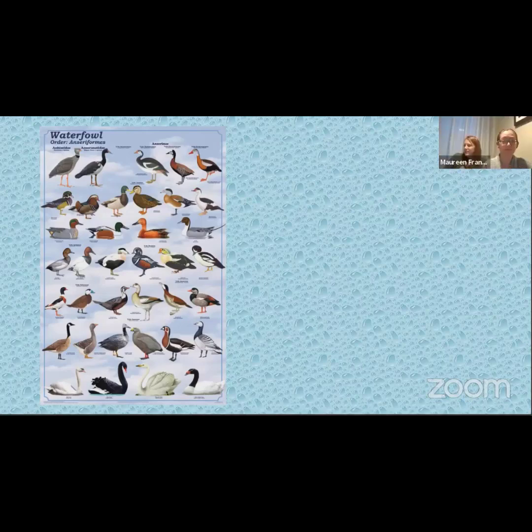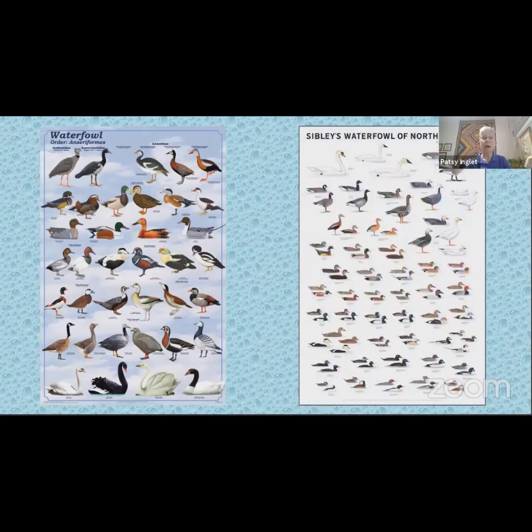I just want to put the ducks in context really quick, because they're in a big group called waterfowl, order Anseriformes. Basically there are three families, but we only have one in North America. The other two are either in Australia or South America. And that's the waterfowl of North America.